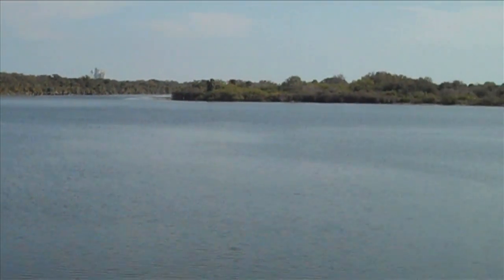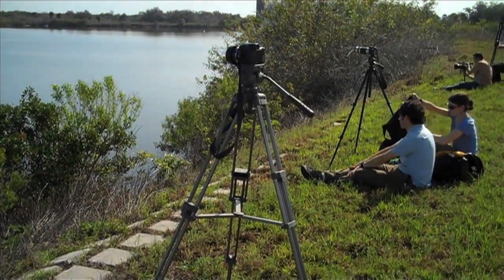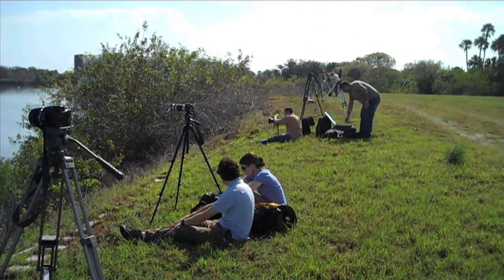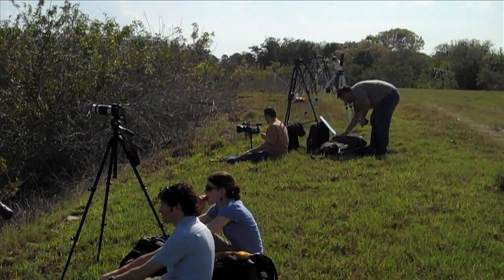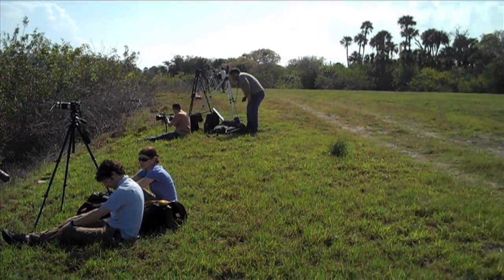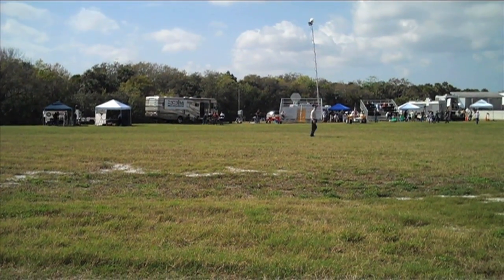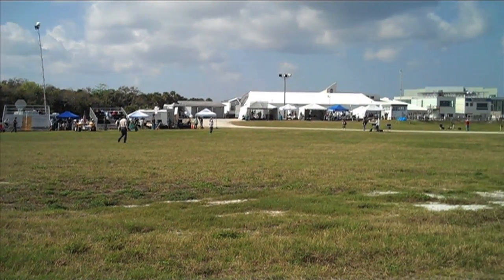And over here is where I've got my setup. My wee little camera, which looks minuscule compared to the gear everyone else has out here. Some media have shown up, claimed their spots with their tripods, and they're going to be camped out all day, basically waiting for this thing to take off. And back over here is the field, where the truck is, where we had our tent set up last time. There's no tent this time, they're bleachers. And then back there is the press facility.